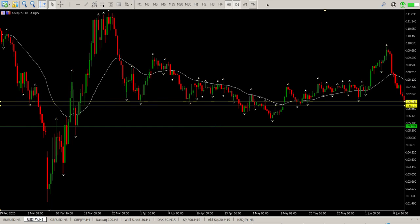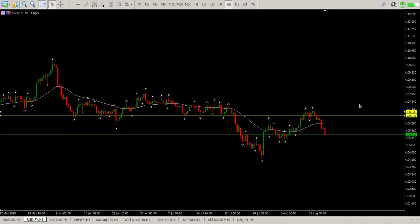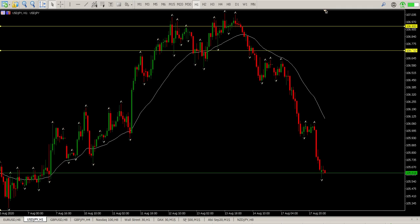So we did get through it for 2 days, but the question in my mind was whether we were going to form some form of double top. We did form a double top here. There it is there. We broke through and then plummeted. If we look at the hour, you can see a pretty strong move to the downside. Okay, so you can see yesterday's move right here.